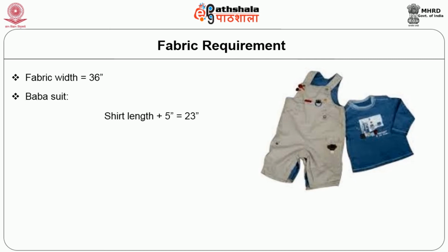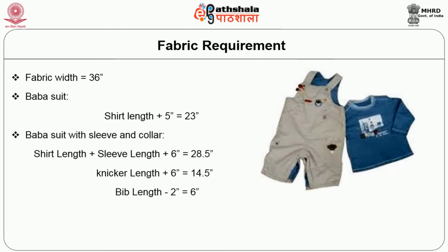So for Baba suit construction, the fabric requirement will be based on the calculation. One is shirt length plus 5 inches. Or maybe Baba suit with sleeve and collar attachment, the shirt length plus sleeve length plus 6 inches, that is 28.5 inches is needed for Baba suit with the sleeve and collar.